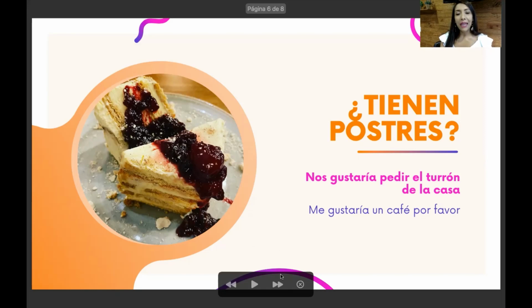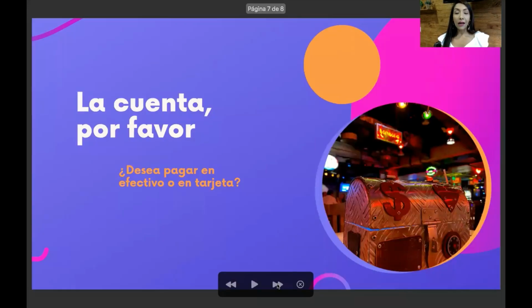Okay, muy bien. And then, finally, you will ask for the bill, right? We have a gesture that we do in a restaurant, and it means la cuenta, por favor. So it means bring me the bill, please. So you could ask la cuenta, por favor. ¿Sí? La cuenta, the bill, please.